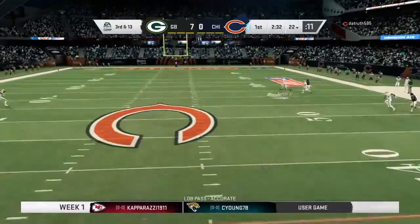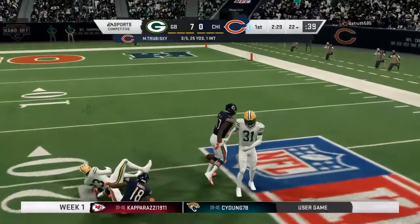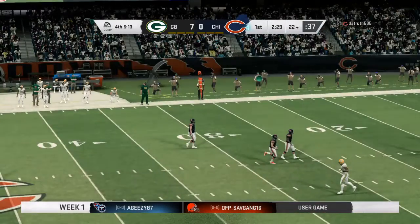From the shotgun is Trubisky. Looking deep for Gabriel. And that will be incomplete. Well, they weren't scared to let it fly, but it falls to the ground and brings up fourth down.